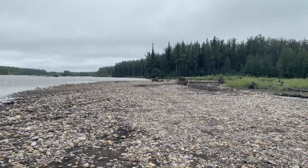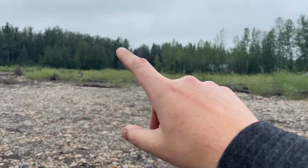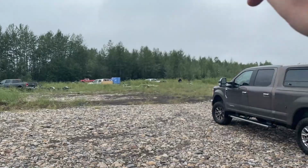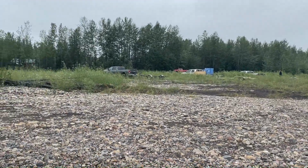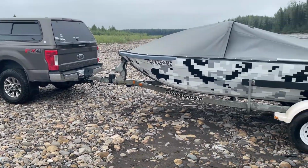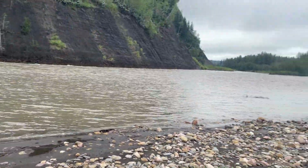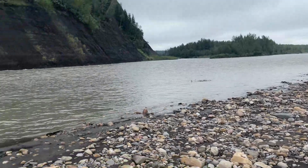Made it. We're at the boat launch of the Muskwa River. A few boats here, five or six, not too bad. So let the adventures begin. We had to drive onto this little island to launch the boat. We used to be able to launch both there and over there, but the last couple of years, as the river's changed course, we can't do it anymore. So we crossed a little shallow channel and launched the boat right here and head up river.